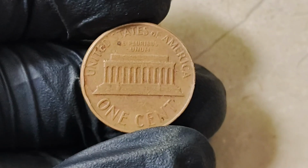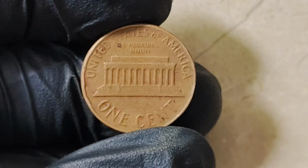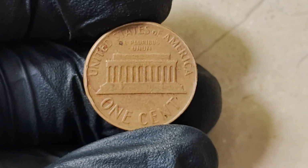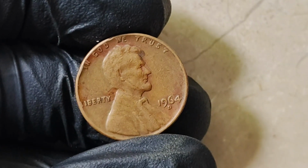$1,800,000. For a penny that once sat in a sock drawer. But the story doesn't end there, because experts believe there are more out there, still hiding, still being spent, still waiting in change jars, in desk drawers, in dusty mason jars across America. And here's how to know if you're holding the $1 million version.